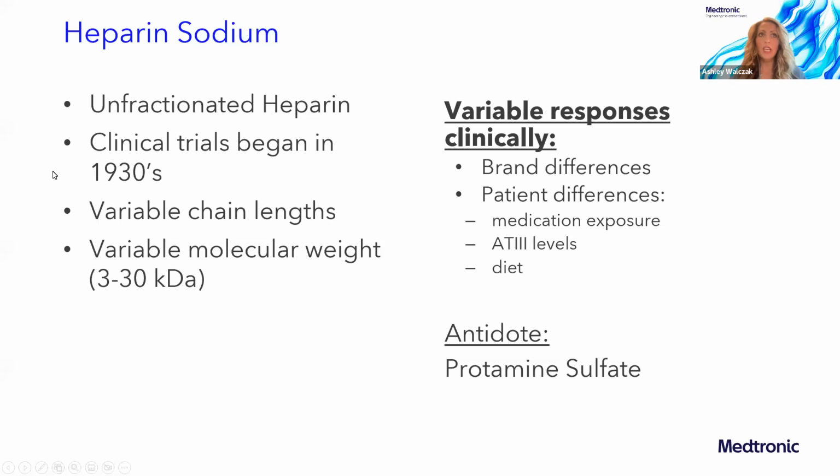So heparin is our anticoagulant of choice for bypass, also known as unfractionated heparin. The clinical trials began way back in the 1930s, so safe, effective, and has been used for an incredible amount of time. The issue with heparin is that it has variable chain lengths, which leads to variability in the molecular weight and the size, which leads to variability in how we see this respond clinically in our patients. So there's brand differences, there's differences between patients, so medication exposure, their AT3 levels, their diet, whether they're on antithrombotics or Plavix, prior heparin exposure, all of these things really lead us to this variability in the response that we see in our patients. And of course, the antidote to this is protamine sulfate.